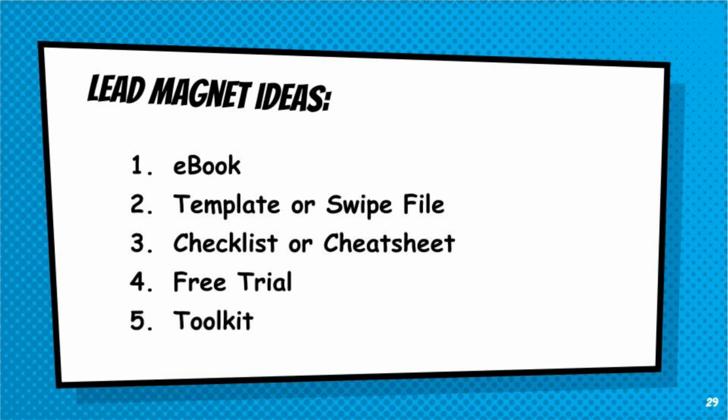Another idea is a toolkit. This is probably a favorite one for many people. It's a collection of things. For example, a one-page checklist, a how-to video, and email swipe files. It could really be any combination of what you like.